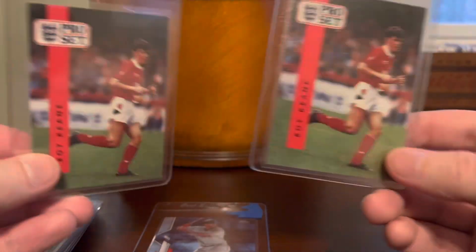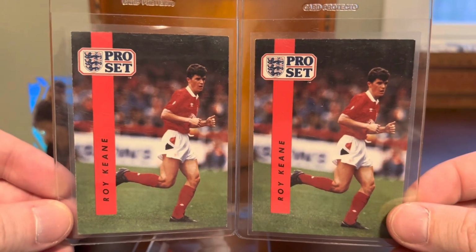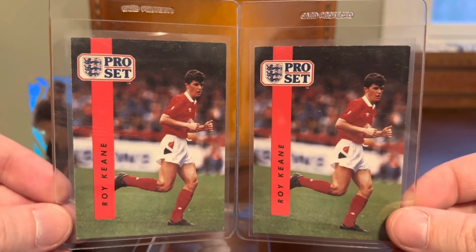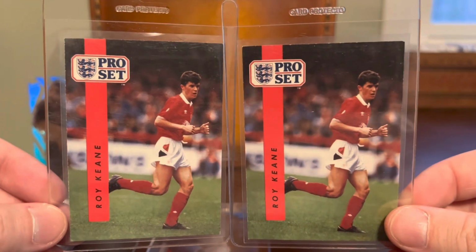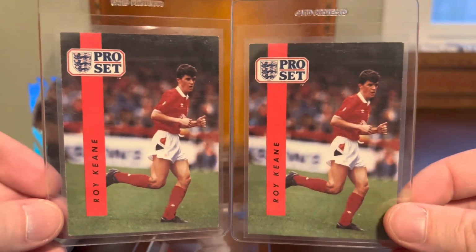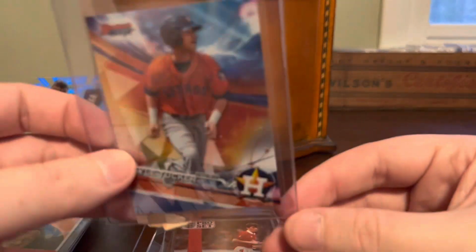2 copies here of a soccer card from the 90 Pro Set English Premier League set. This is Roy Keane. I believe this is his rookie card, and this is probably the second most sought after card in the 90 Pro Set soccer release after the Alan Shearer rookie. So I grabbed 2 copies of this. They're kind of beat. You can see along the top, especially, these aren't copies I'd send off for grading or anything. Got these because they were, I think, around $1 each, and they'll make fun additions to my Soccer Z Folio.